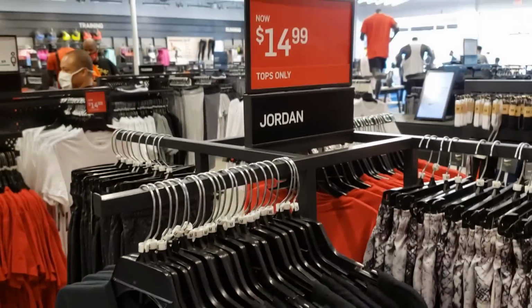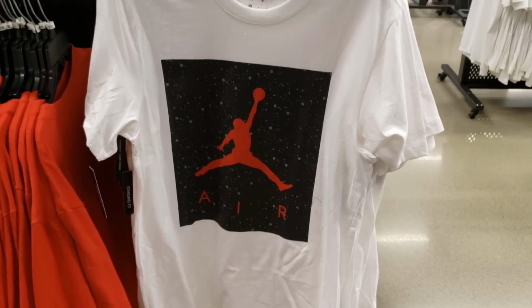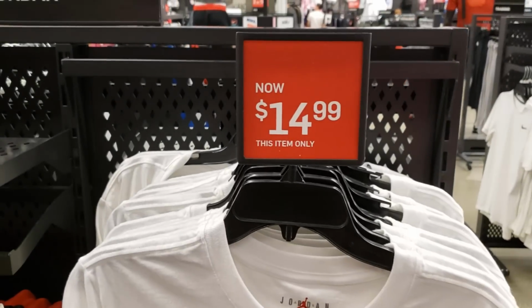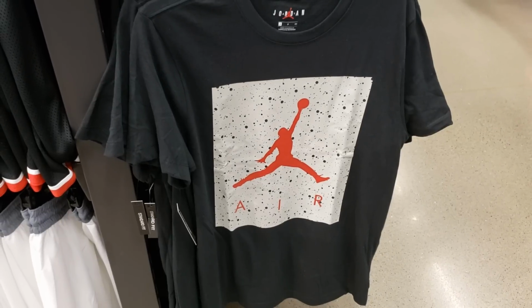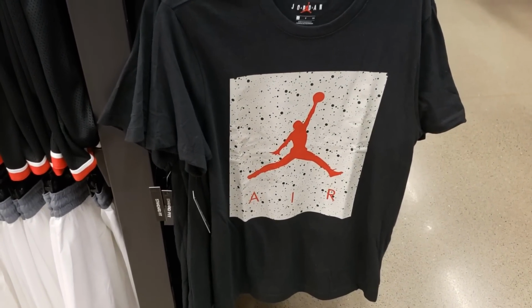Long sleeves going for 15 bucks. Not too bad, that's hella dope. Just the old school. Is this a Jordan 4 t-shirt? But yeah, 15 bucks, man. Not bad. Got a few different colorways, I guess one for the Bred and one for the white cement.